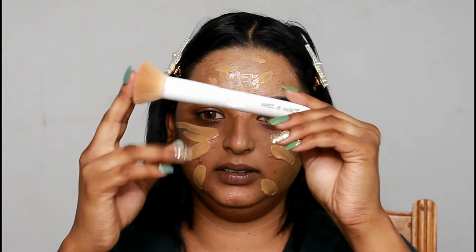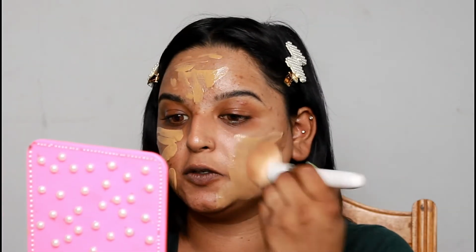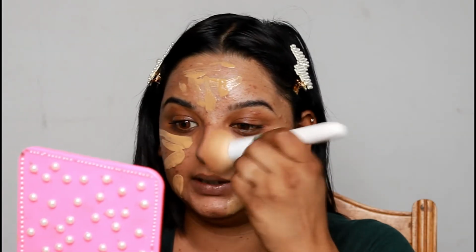So guys, I applied my foundation in caramel, and what I'm doing is I'm going in with this Wet n Wild Kabuki, a flat top brush, getting my mirror, and I'm just going to start to blend that out with the brush.